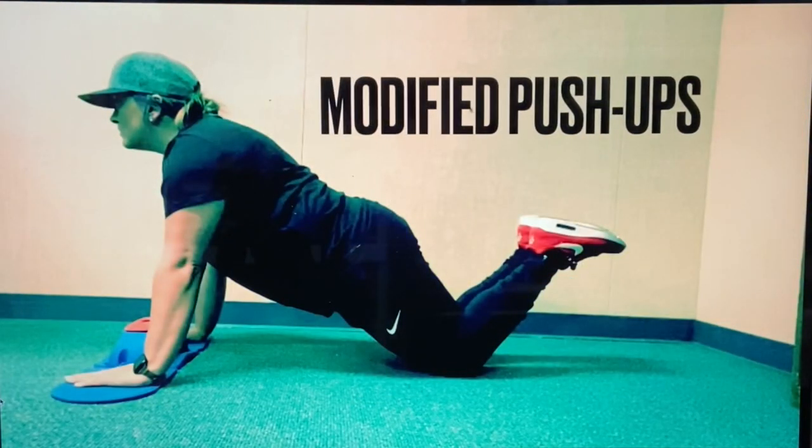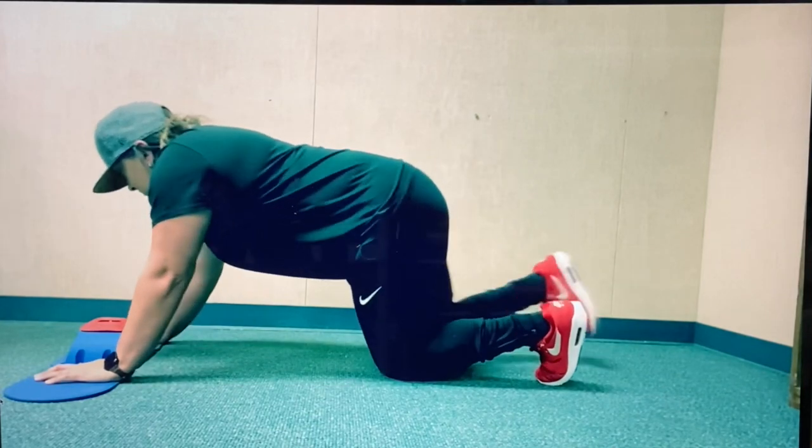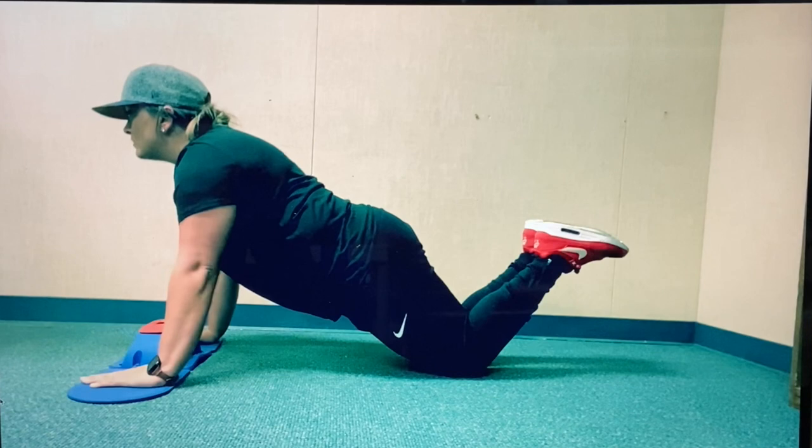If you are still having difficulty with push-ups, you can change over to modified push-ups. Modified push-ups are a way to train for push-ups by taking some of the weight off of your upper body. The difference between modified push-ups and push-ups is that your knees are touching the ground.